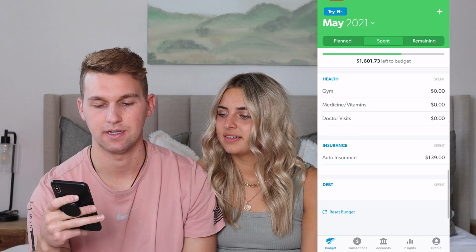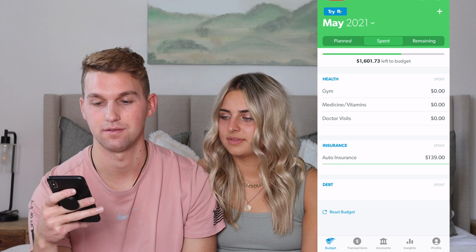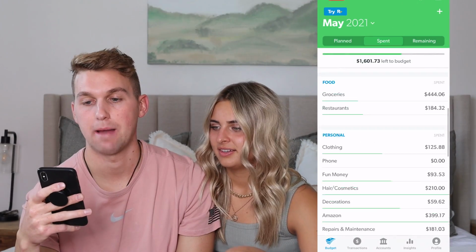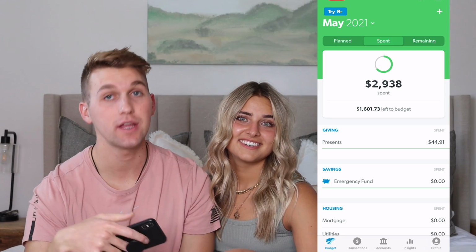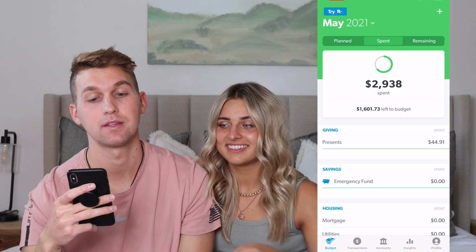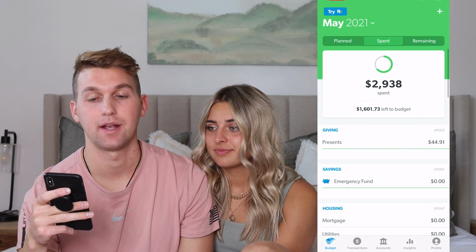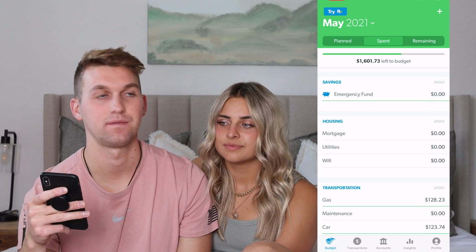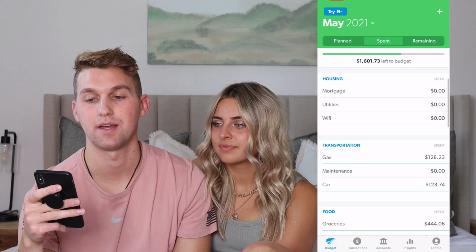And then there's a debt category here. I don't know, it doesn't let me delete it. It's just there. 0 debt. So that brings our grand total for the month to $2,938 spent in the month of June. So hopefully that helps. I don't know, maybe you don't care. And keep in mind, if we had a mortgage or rent, then obviously that would be like $1,500 more per month. So that's without housing.